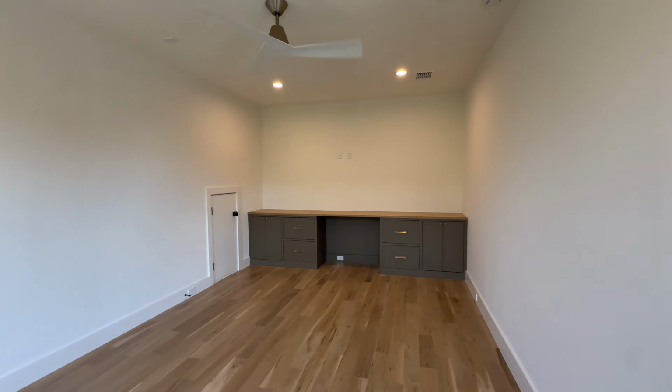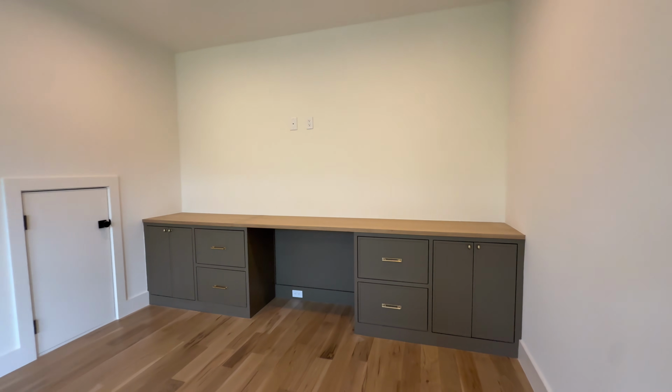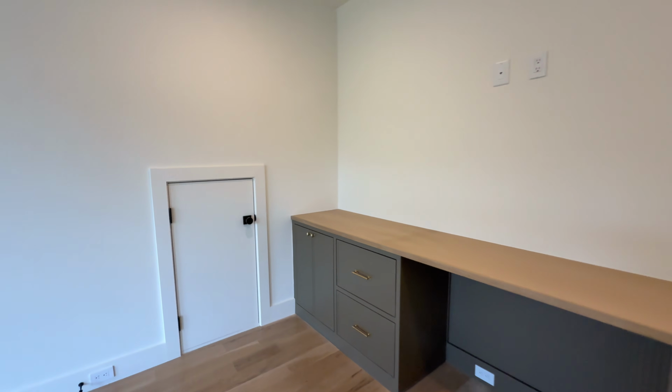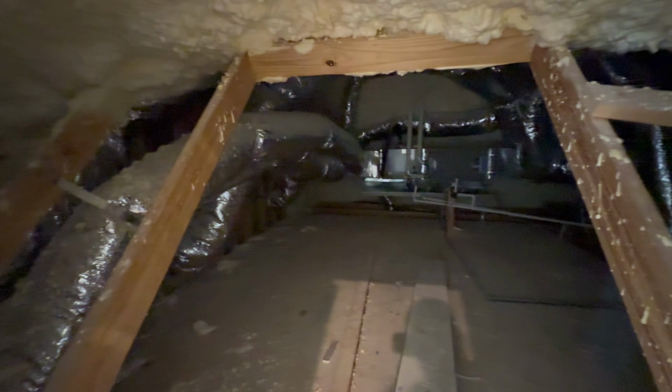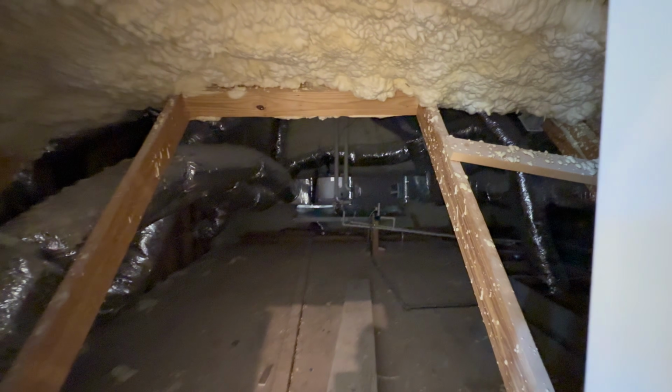Okay. So an additional bonus room, as you can see, perfect for a flex room. You have your built-in counter space, drawers and cabinets. White oak floors continue this way. Zero carpet, which I know you can appreciate. And then as always, look at the attic. You see your HVAC right there. Spray foam insulation. So extremely energy efficient.